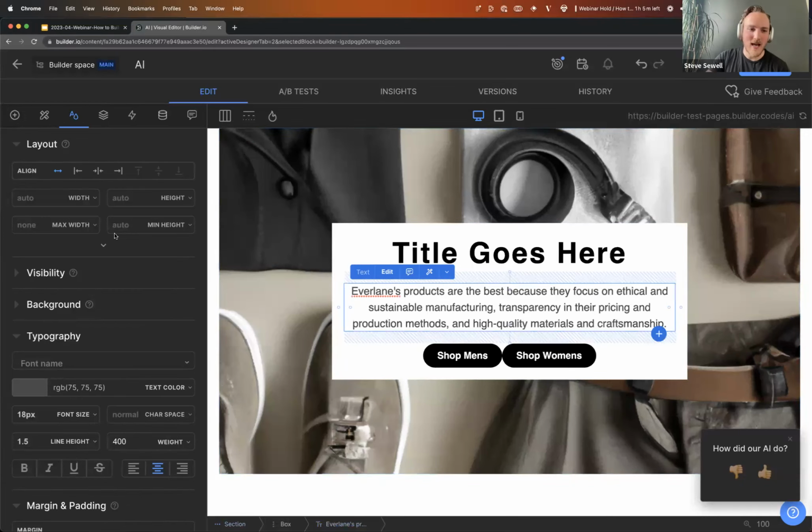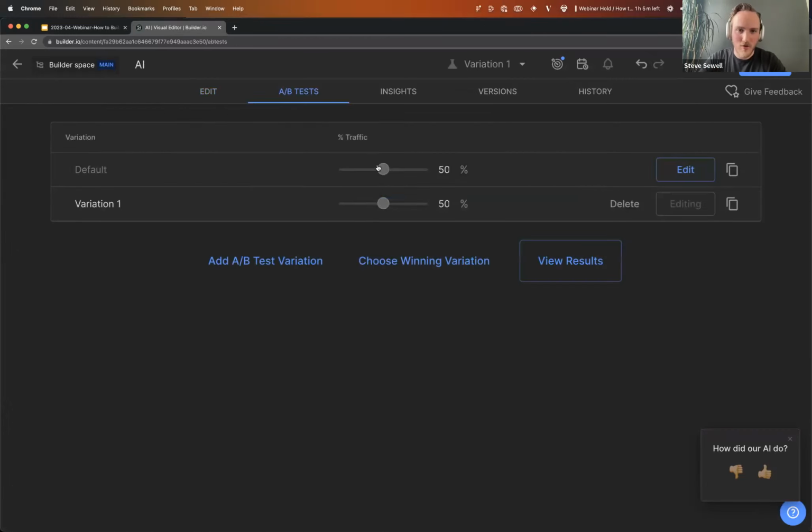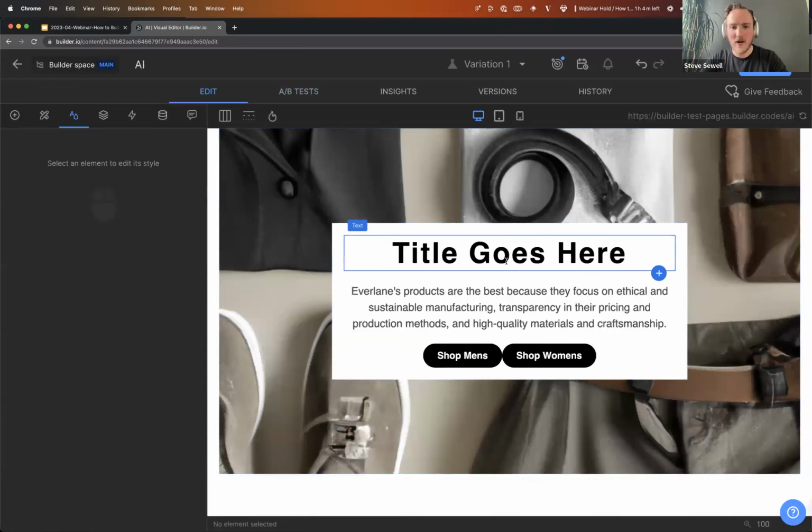But now let's say we actually wanted to A/B test this. One thing that comes up a lot when it comes to being able to create all these things visually is that people want to start running experiments. They want to go in and make an A/B test variation. Cool, we can rearrange these sliders, but let's just go 50-50. I'll do this split evenly. And now let's make our variation.